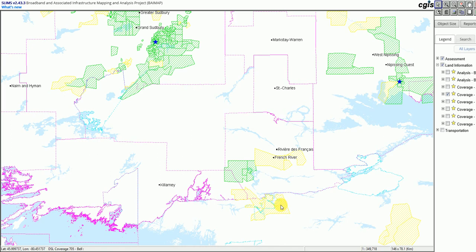Now, this was an important threshold when we were developing BAIMAP, just because that was at the time that the federal government wanted to see the delineations of anything that was above 5 megabits per second was in the acceptable category. Now we know through some programs such as the CRTC, they're looking at delivering 50 megabits per second by 10 megabits per second down. So new iterations of BAIMAP will likely reflect those other categories.